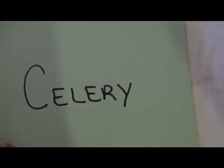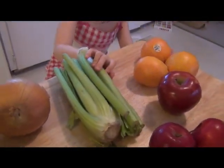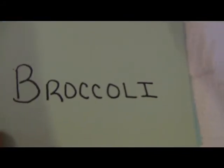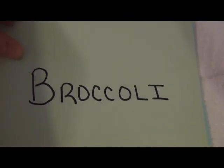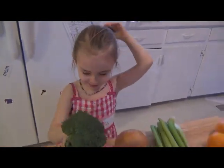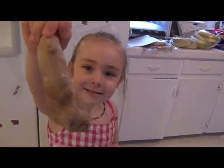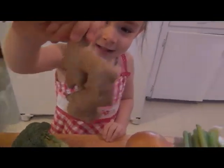Celery. There's the celery. Broccoli again. Ginger. Looks like a little tree root, doesn't it? Yeah, ginger.